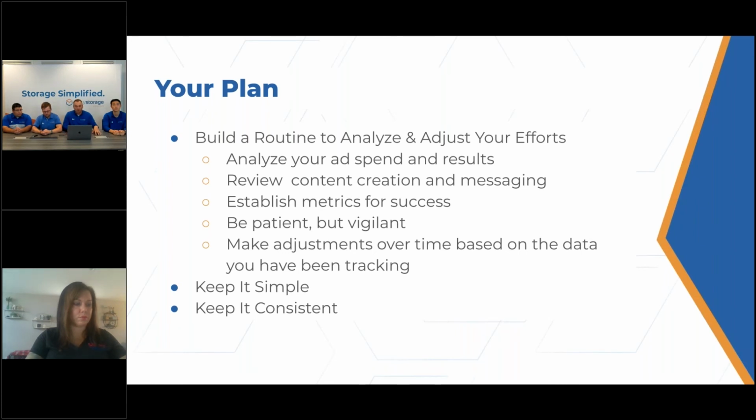The adjustment period is very critical, but I think a lot of times people think that they have to always be adding to it and changing stuff, or they think, oh, I can just sit there and never touch it. And it's not either of those things. You have to be patient, but you have to be vigilant and make those adjustments.